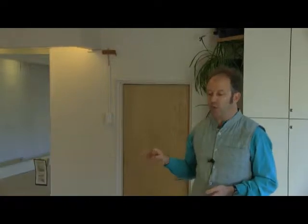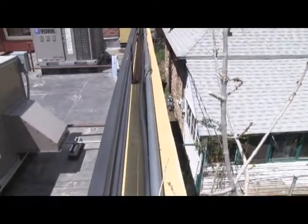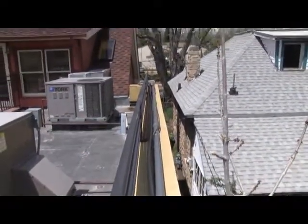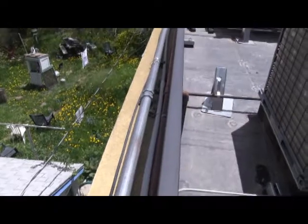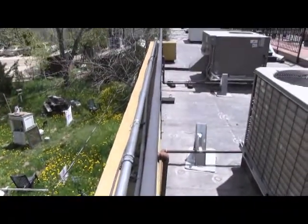So we have a little story about that. What we did is we rerouted the conduit. We basically broke the line, ran new conduit outside the building, up on top of a parapet wall, around, down, and into the mechanical room, doing everything we could to route the cable away from humans as much as possible.